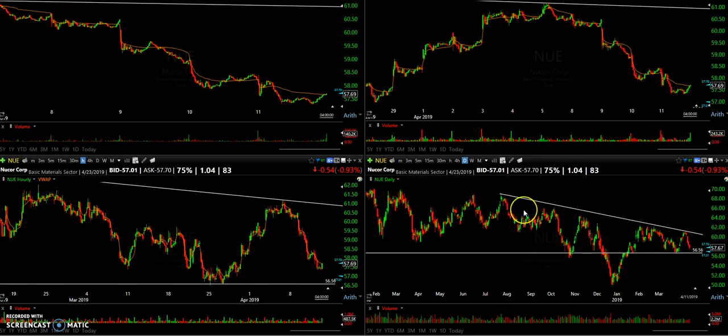NUE is trading in this wedge channel to the downside. I like it for at least another point to the downside, though it's not there just yet. So we're going to see if this shows us some more weakness. It was only down 50 cents yesterday, something like that, so we're going to see if we can enjoy some of it today. If it gives us weakness, we'll take it all the way down the trend line.